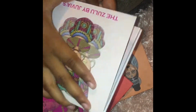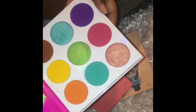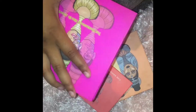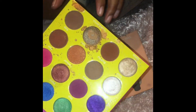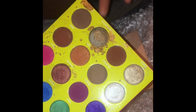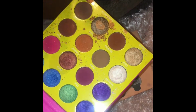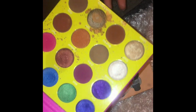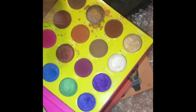So here is the Zulu palette. This is a palette my best friend got me. I'm definitely keeping this. I love this palette so much. Such good quality. I have the Masquerade Mini palette. This palette is a bit shattered. This shade came out the second I got it, and it's such a beautiful shade too. But the rest of the palette's kind of messy because of it. I haven't used this palette in a while, so I really want to get into using it again, but I really do love these shades.